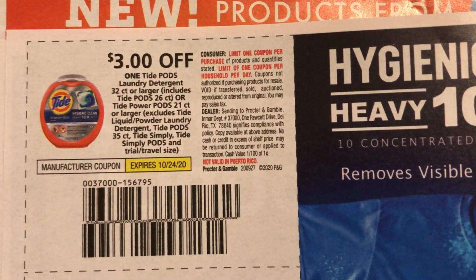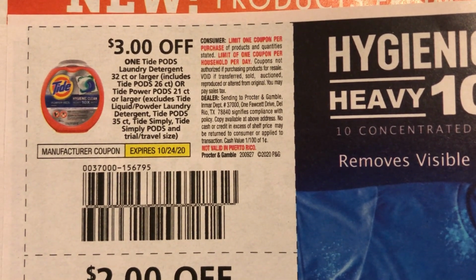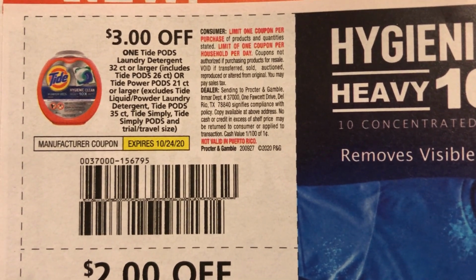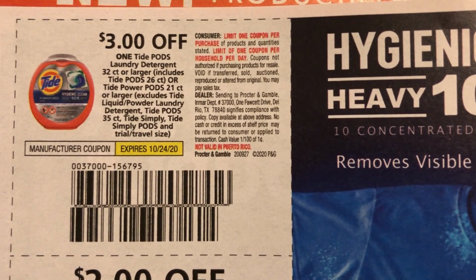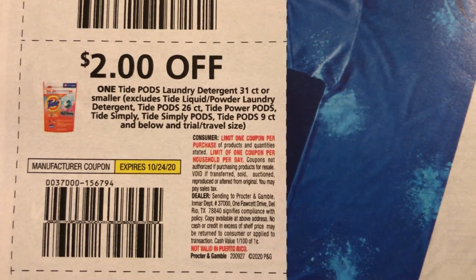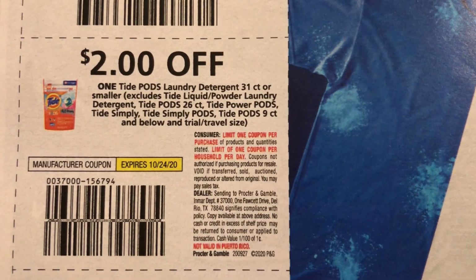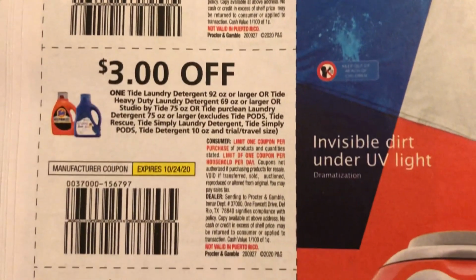And Tide. Remember, Tide is regional, so not everybody gets them. $3 off one Tide Pods, 32 count or larger. $2 off one Tide Pod laundry detergent, 31 count or smaller. The Tides are a limit of 1 coupon per day per household.